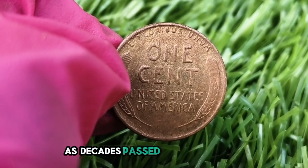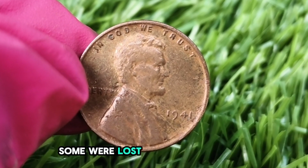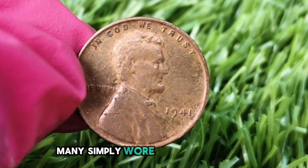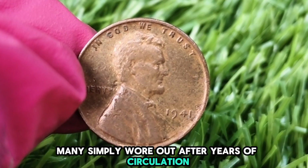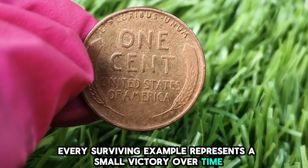As decades passed, many 1941 wheat pennies disappeared. Some were lost forever. Others were damaged beyond recognition. Many simply wore out after years of circulation. Every surviving example represents a small victory over time.